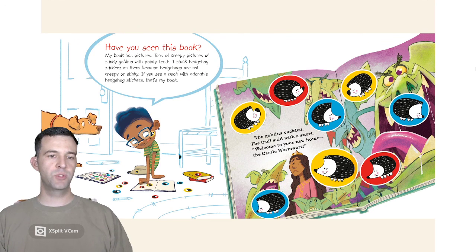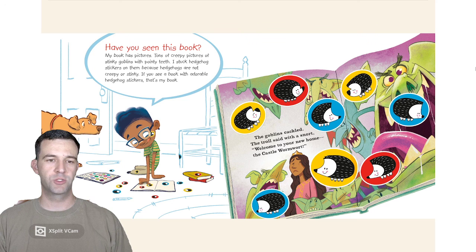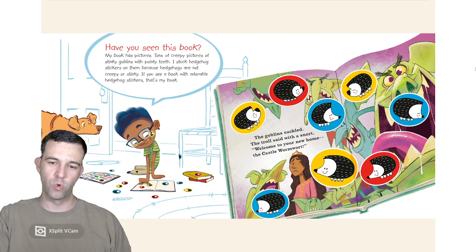Have you seen this book? My book has pictures. Tons of creepy pictures of stinky goblins with pointy teeth. I stuck hedgehog stickers on them because hedgehogs are not creepy or stinky. If you see a book with adorable hedgehog stickers, that's my book. The goblins cackled. The troll said with a snort, "Welcome to your new home, the Castle Wormwort."